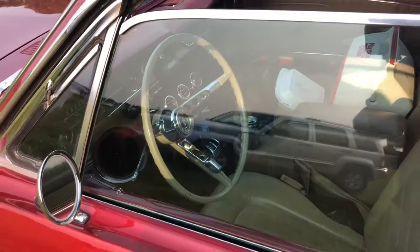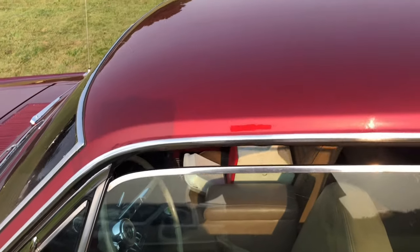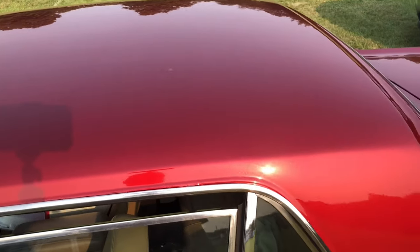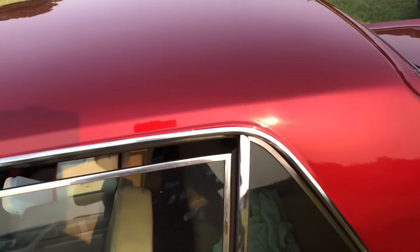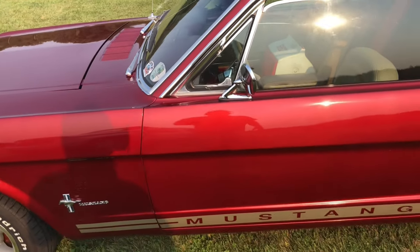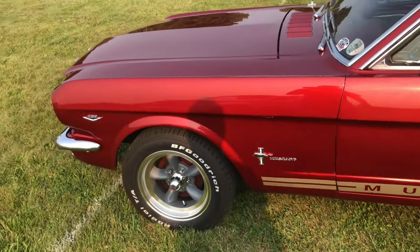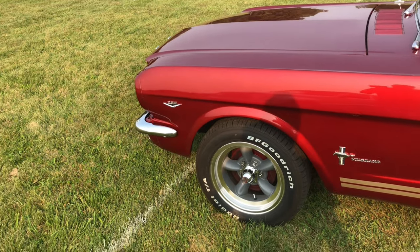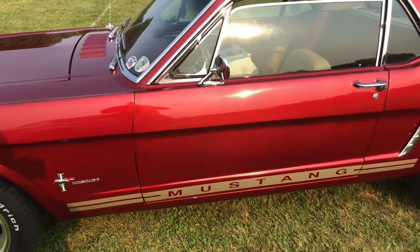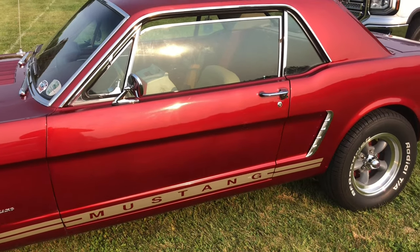Yeah, this Mustang is a survivor. Let's look at the roof. I don't see one bad spot on it. This thing survived the test of time, as old as it is, man. This is a survivor. Beautiful car. Real nice car. Old Mustang.